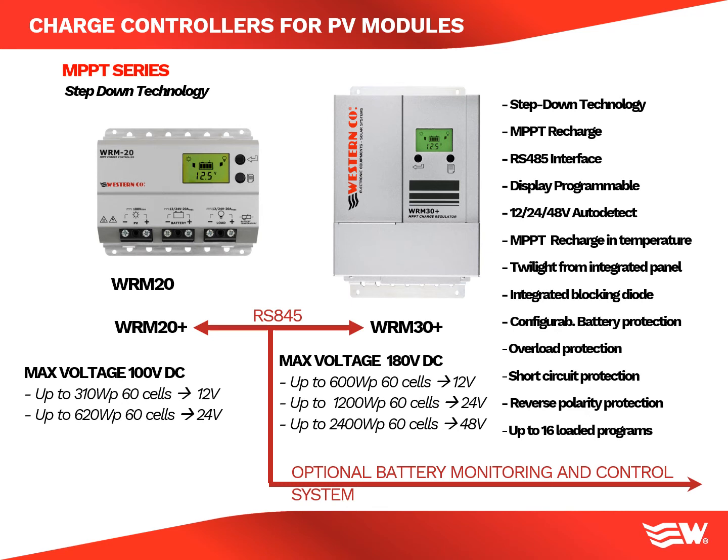The load output can be activated according to several programs that can be selected by the user: load on 24 hours, load on only during the day, load on only during the night, load on during the night for a number of hours from 1 to 16, and load on at the end of the charge so as to exploit all the exceeding energy. VRM30 Plus detects the day and night status according to the PV module's voltage, so it is not necessary to connect additional sensors to the controller.